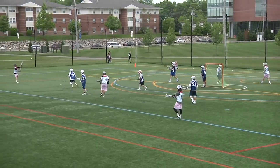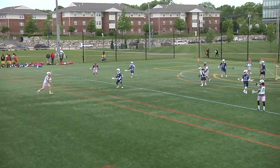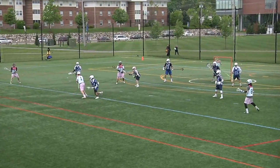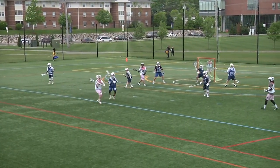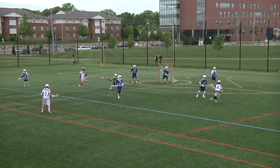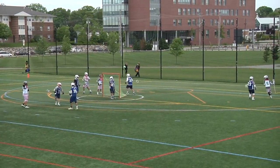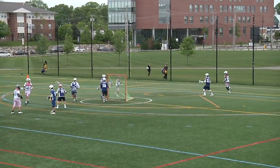Got just under 9 minutes left here in the second half. Running time, 20-minute periods. From Johnson & Wales University in Providence, Rhode Island. This is the International Lacrosse Showdown. Held the same weekend as the Final Four games, which are being played over in Foxborough.